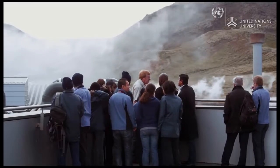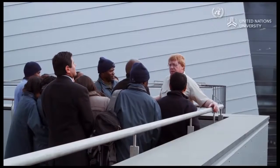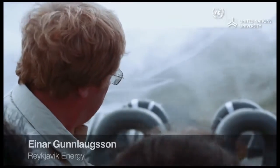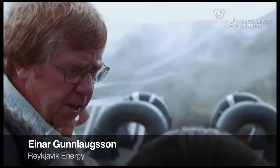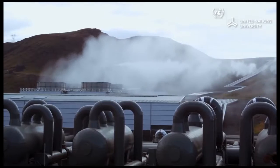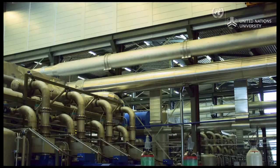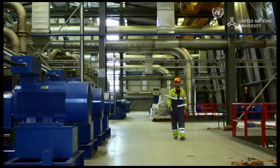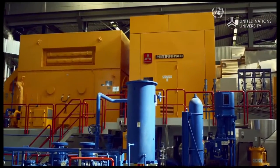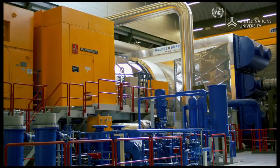An international group of geothermal practitioners is visiting one of the plants as part of the UN University Geothermal Training Program. And then the steam is taken here to these small units here. These are also the separators, separating the last remaining droplets from the steam. After that, the steam is dry and can be used directly in the turbines. Iceland's geothermal plants generate between 60 and 303 megawatts of electricity each.